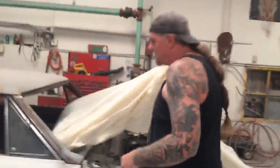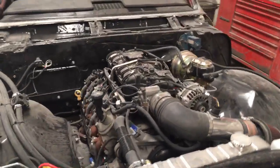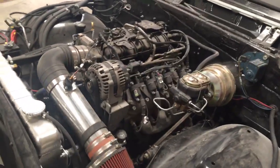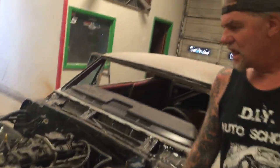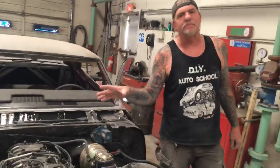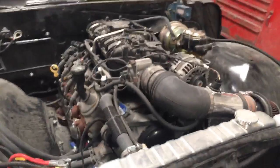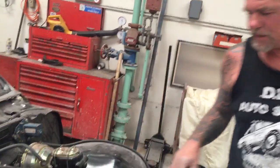Of course, we got it all covered up because we don't want to get Bondo dust and paint all over it. And we still got to do some body work to this before it leaves the shop. But there's our LS2 drivetrain right there. And I'm going to reach up in here and start that baby up. And you can see that it is a running machine and it is awesome. This is the 6.2 liter L9H. This is the big bad boy right here. And to make this even more awesome, the owner's really debating whether to change out the intake manifold to a Corvette one or leave the truck intake on it.